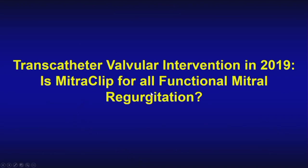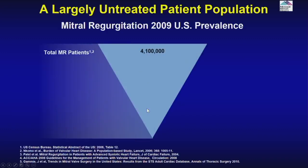Moving on to MitraClip. That is, MitraClip for all functional mitral regurgitation. That is something, let us figure it out.